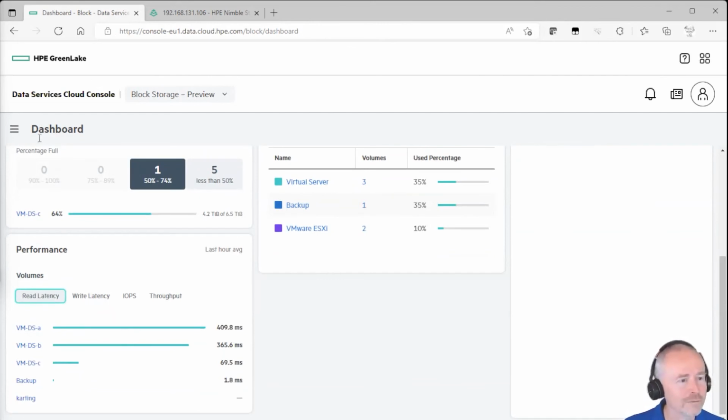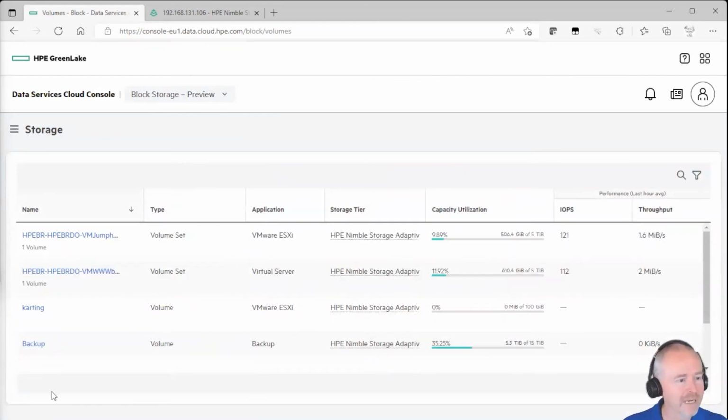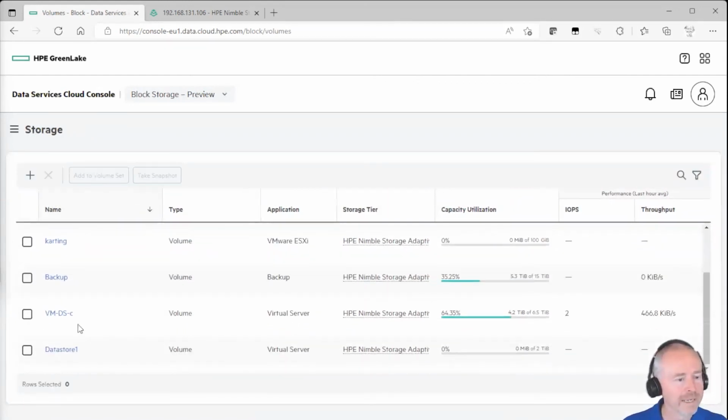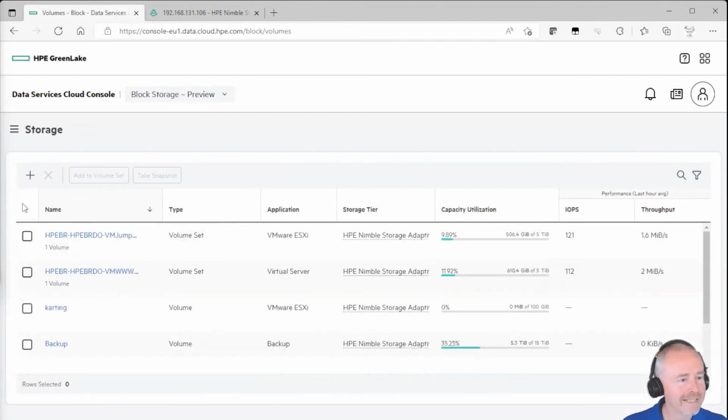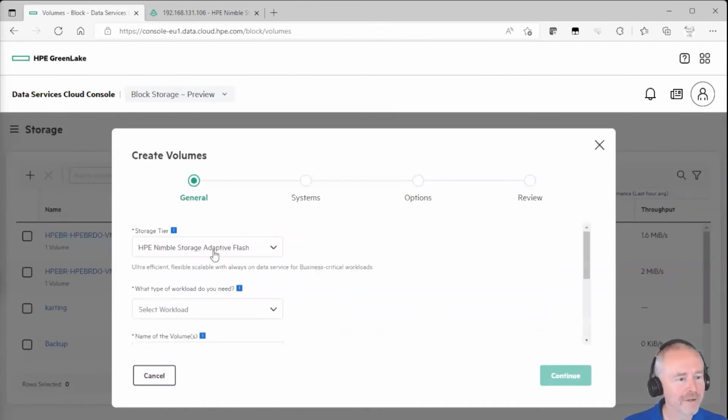But now what is the really cool thing is I can go to storage. I can see my volumes in here. Yeah, so there are my volumes. And now the cool thing is, you see that plus sign? Okay, I want to create a volume. Now, unfortunately, I only have one Nimble array.